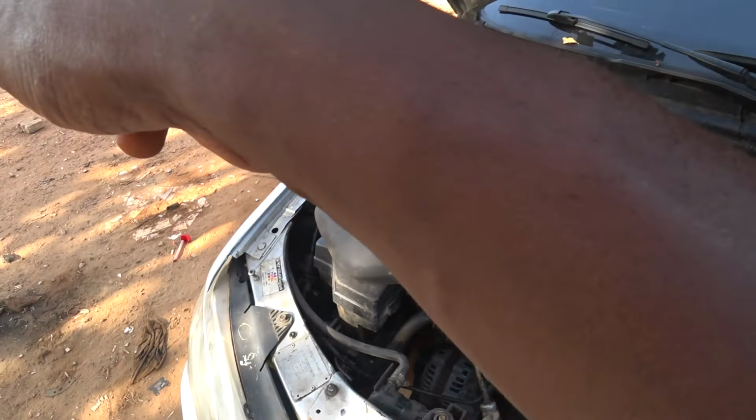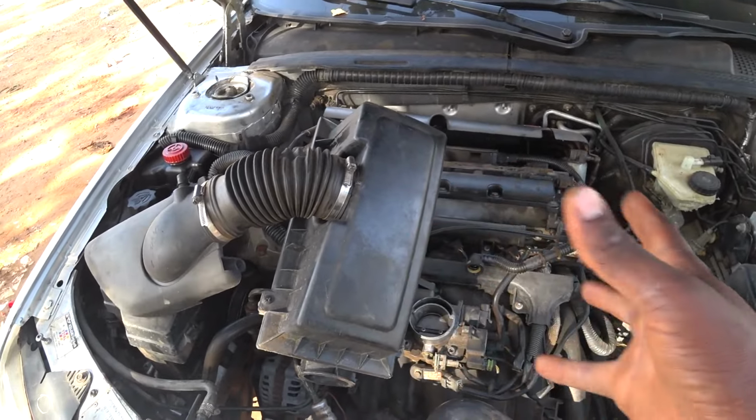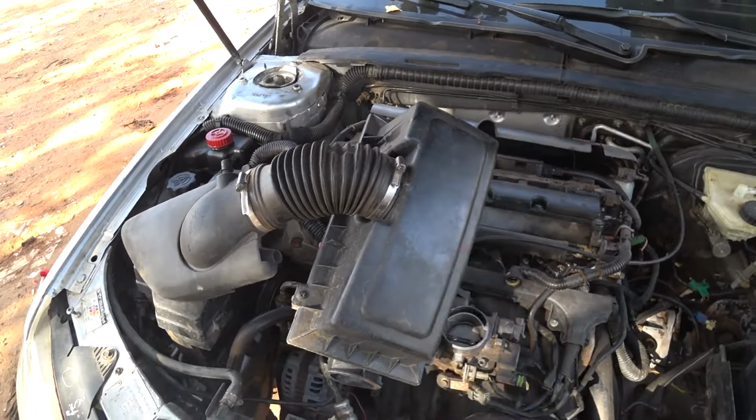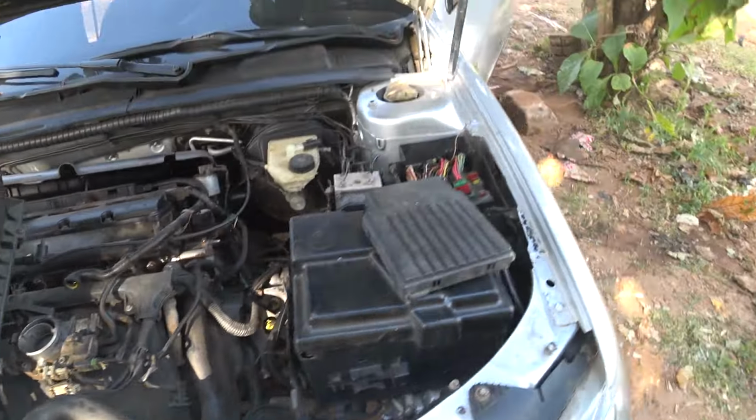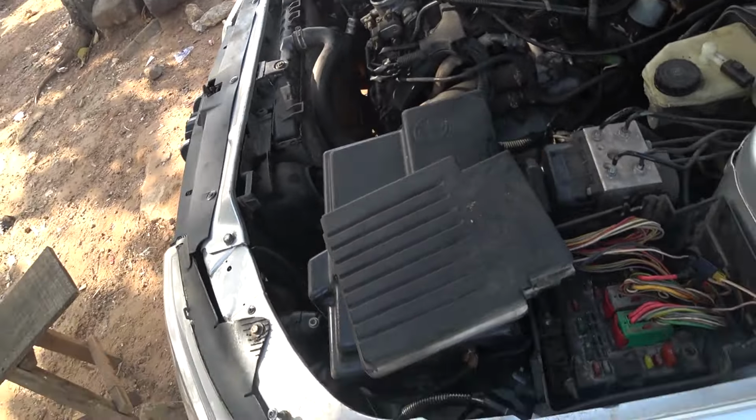Funny enough, there was another 406 that we also compared, with the same engine. That one has a normal distance, this one didn't. So, guys, be careful, be careful, be careful. All right.